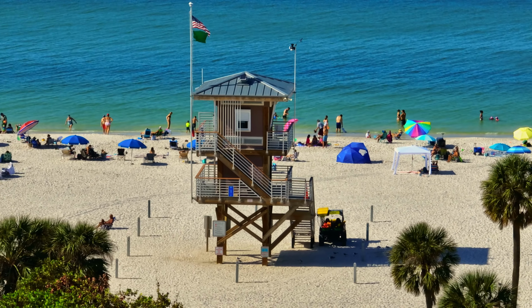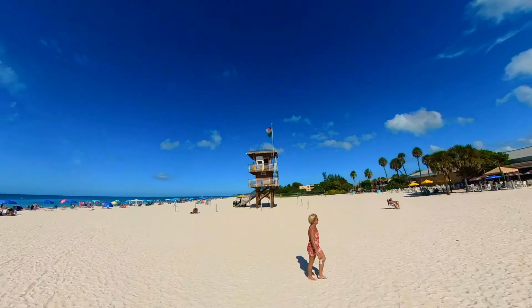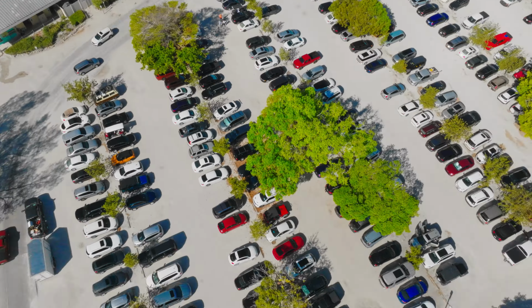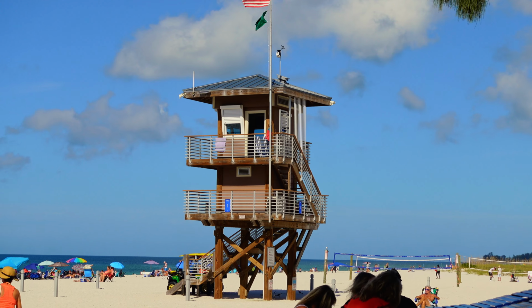Manatee Beach is a part of Holmes Beach. There's a lot to do here with a bar, restaurants, volleyball nets, and a picnic area. But despite having a large parking lot, it's always packed. This beach is just a little bit too busy for us. So Manatee Beach gets crowded. Based on the number of people here, it's probably the most popular beach on the island.